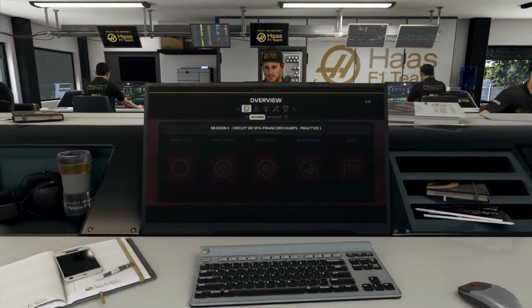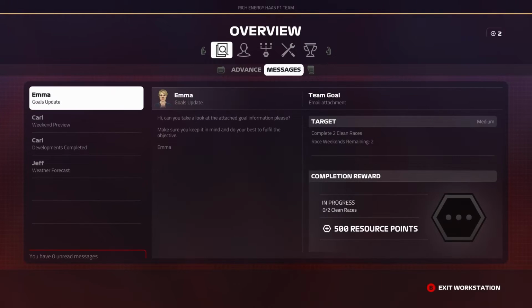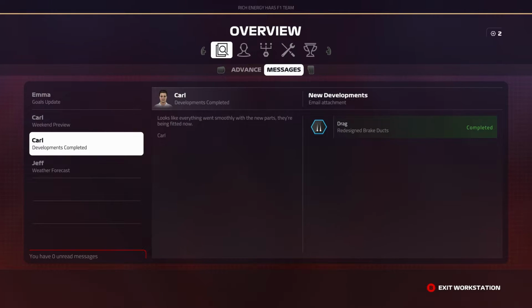After the highs of Hungary last time out, usually in real life Formula 1 we have the summer break. Our summer break lasted about 24 hours, but that's just the way we go on the Haas Road to Glory road. And we've got even more parts going on to the car. You can see the development has been completed for the redesigned brake ducts there.